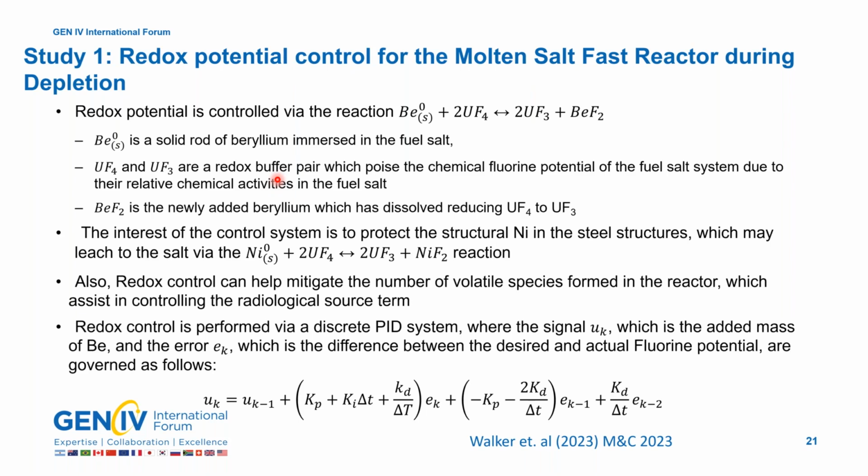Now, I should say that for the molten salt fast reactor, this is just a proof of concept of this idea. I know that you wouldn't necessarily want to actually use beryllium to reduce the fuel salt in the molten salt fast reactor design, because it's a fast reactor and you don't want to moderate your neutrons too much. But this is an idea similar to the molten salt reactor experiment, using beryllium to reduce our fuel salts in time.